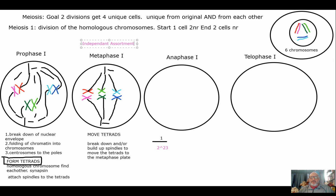All right, excellent. The point being that there is an absolutely massive number of combinations that we can put together of just how we randomly assort this. And as we'll see, there's even more that goes into it as well, but we're not there yet. All right. Prophase, we made the tetrads. Metaphase, we lined up the tetrads. Guess what we do in anaphase? Separate them. Exactly. Split the tetrads.